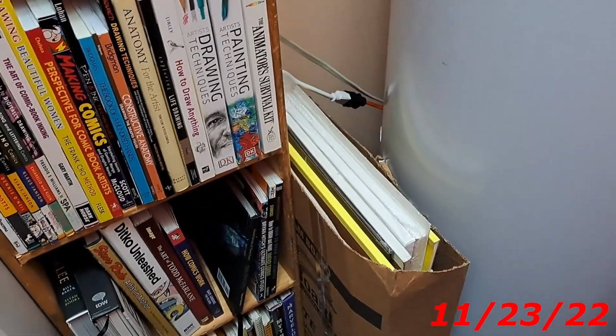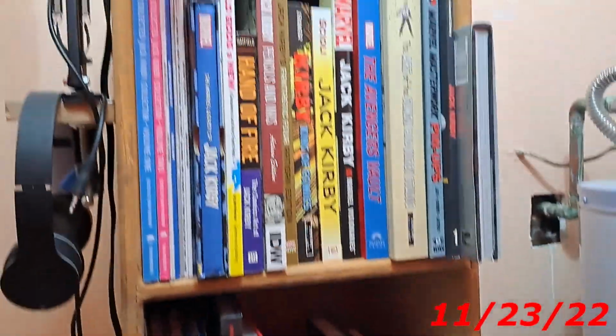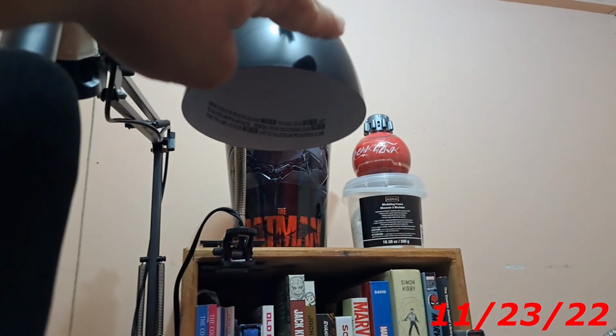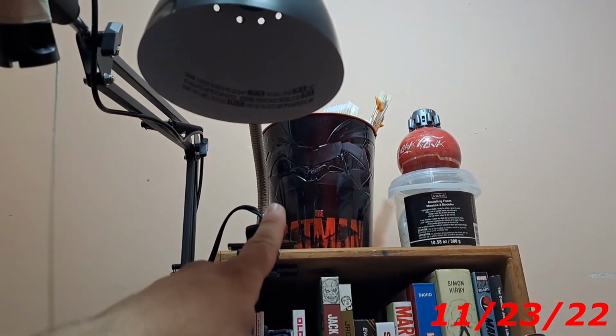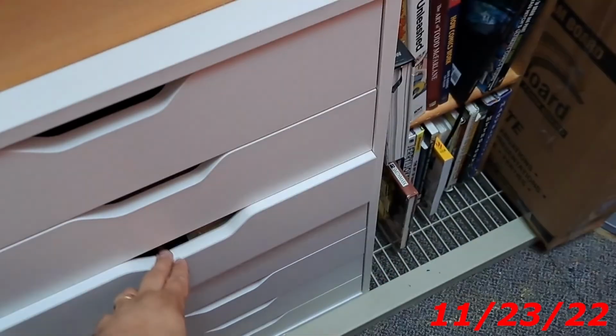I got my giant canvas thing right here, so this is all my giant papers and stuff. My book, which is super motivating. Got, of course, my lamp, which I do need to get a light bulb in, and my Batman popcorn bucket is holding some brushes. Got my mic, and of course I have this, which is filled with artwork I've made in the past. It's also filled with new drawings and stuff to review.